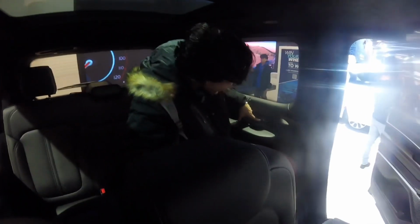Oh wait, look how perfect. There's a step here for me. That's perfect for being short. This is actually nice for a family. There's a lot of room. Bro, you can probably lie down in the back. Put your legs straight up as well when this is down. Imagine watching at the drive-in, put your legs up. This would be sick.